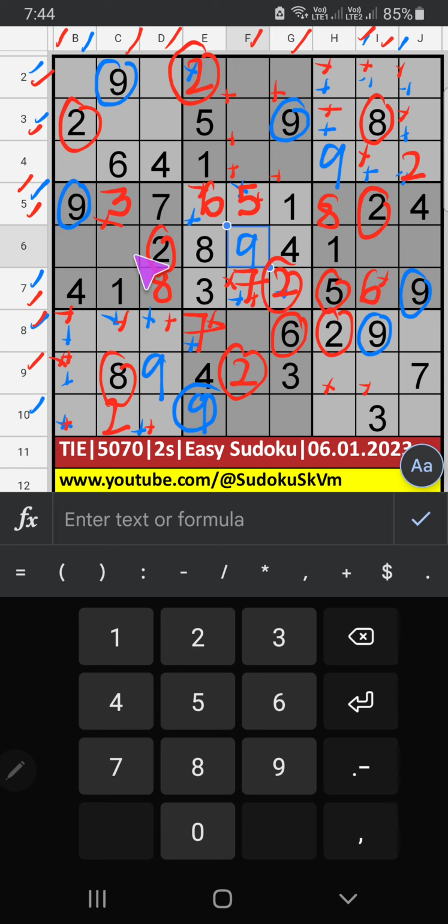Fourth row, two numbers are remaining, 5 and 6. Column C, we have 6. So 6 can't come in this cell, 6 is confirmed here. Then 5 is here. Sixth row, two numbers are remaining, 3 and 7. Column I, we have 3. So 3 can't come in this cell, 3 is confirmed here. Then 7 is here.